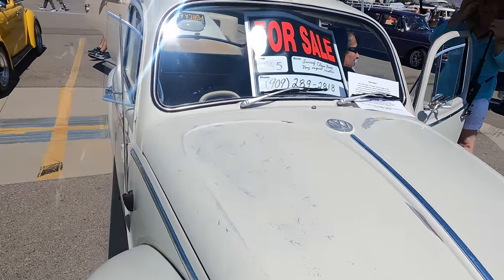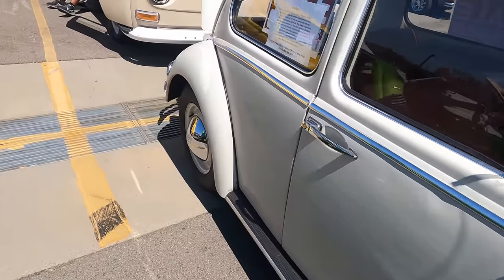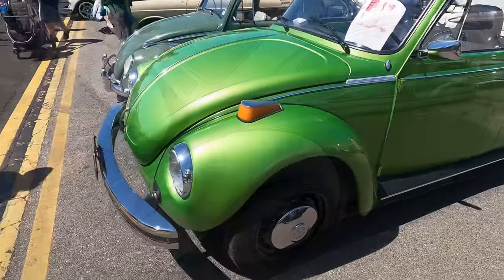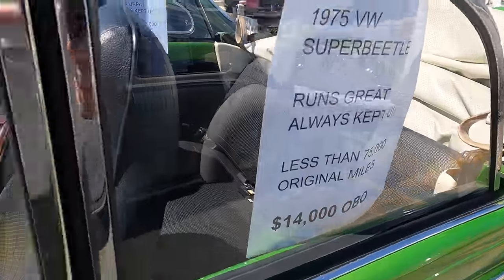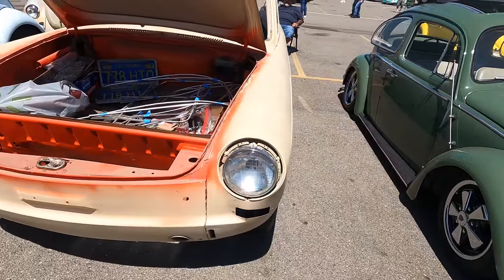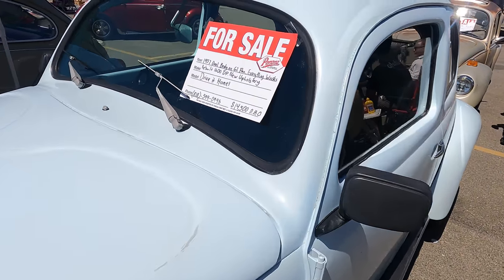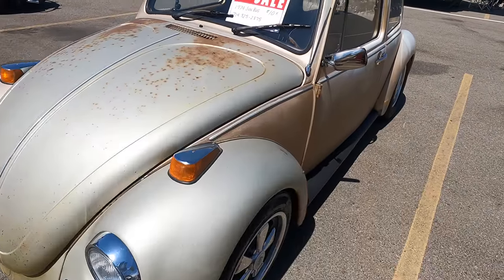'65 Beetle sunroof car. Runs $15,000 or best offer. The '75 Super Beetle convertible. 7,500 miles, $14,000. This one? '57 oval on a '62 pan, it says $14,000. A '74 Beetle.